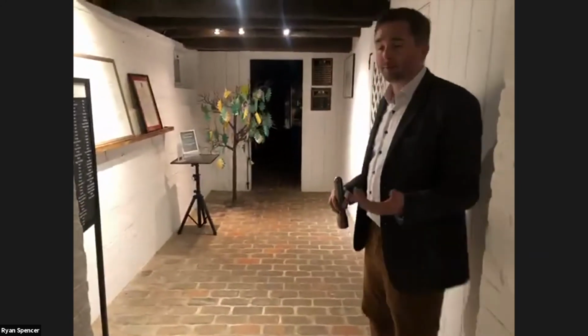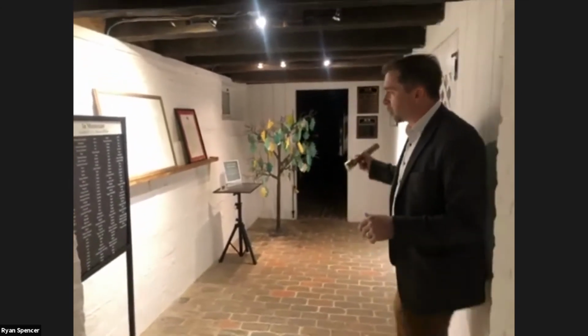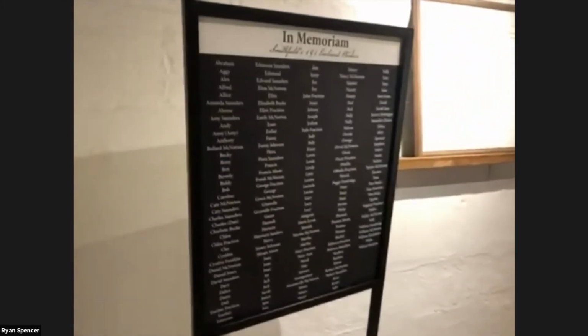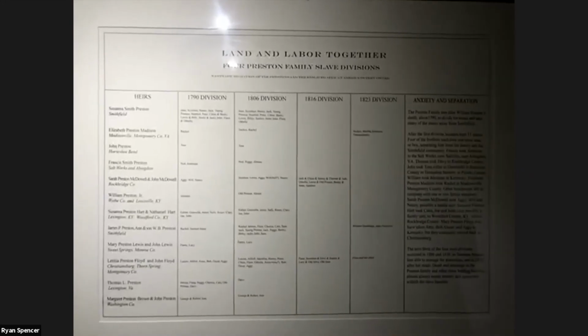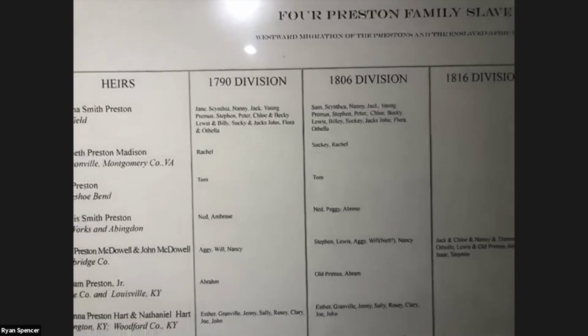This is a downstairs passage that heads over into another space where we display a lot of items connected with archaeological studies and connected with the Preston family. But in this room, we have listed 191 of the enslaved individuals who we know were here at Smithfield. We continue to do research, and we are now over 200 individual enslaved people who were here. We also have a chart that shows the different divisions when families were separated, when the enslaved community was broken up because Susanna died at one point. In 1783, Colonel William dies, and in 1790, a number of his property is divided as well. We also have an apology from the Senate of Virginia.